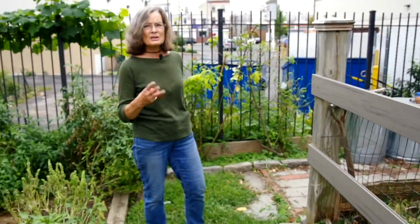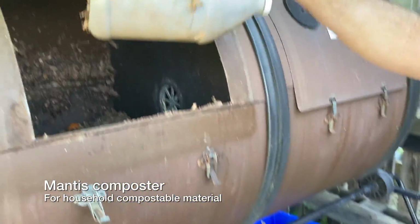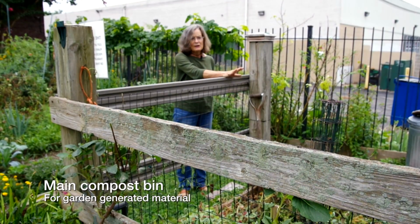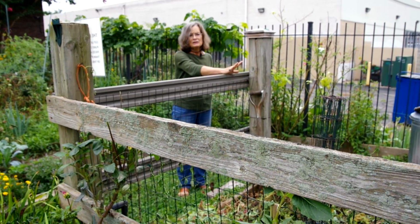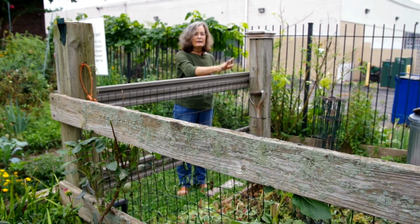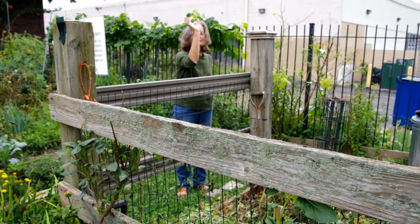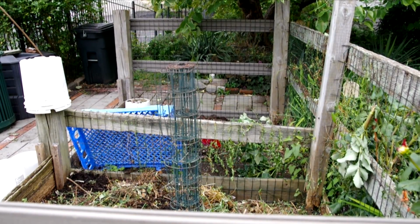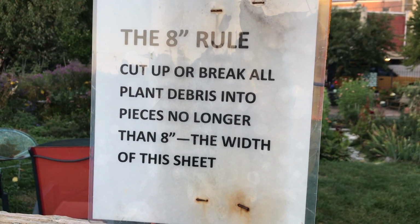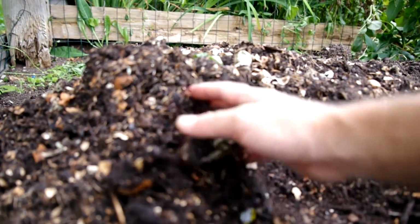We've got 3 composting systems in the garden. We have one for household wastes, for compostables, and that's at the entrance to the garden. That's a spinning composter. This is for any of our vegetable waste. So if you pull up a plant and it doesn't have any diseased or bug infested anything on it like that, you break it up, it goes in here. It's a 2-bin system, so if you've never done composting, you can let stuff sift, and after a couple of years you're going to have compost. In our case, we have this bin where we cut things up, we turn it occasionally throughout the season, and then we have a sifting process that ends up with compost that we then reuse in our garden plots.